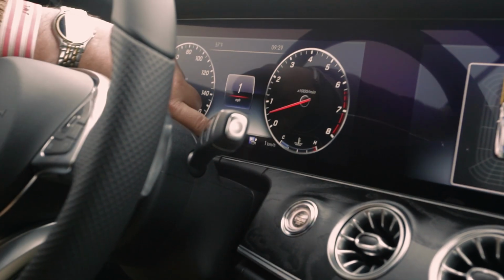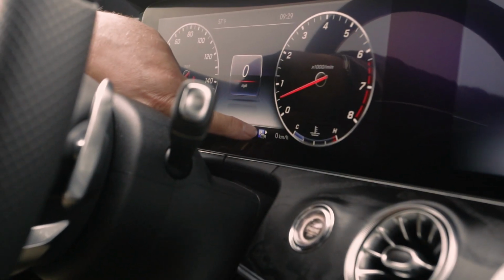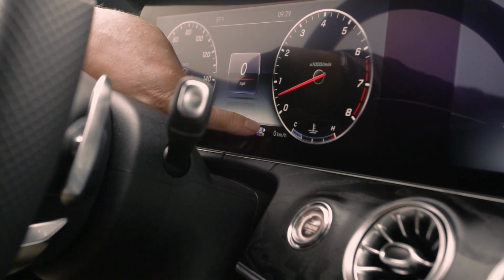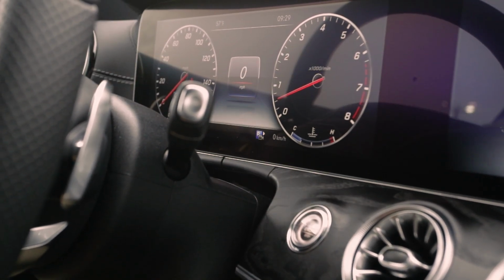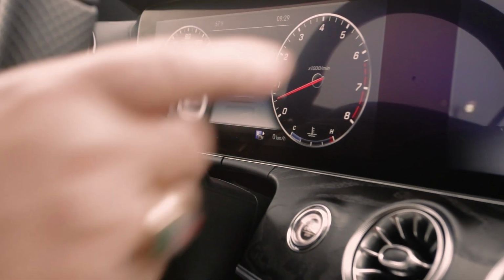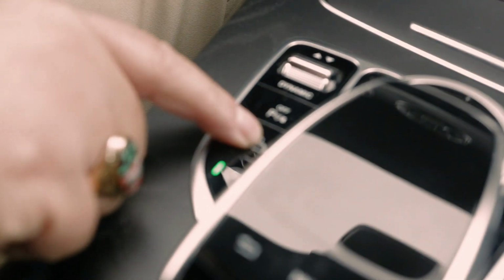And you can see I got my little arrow here. And you'll see our symbol is different. It used to be just a straight blue P. Now it's a blue P with a camera. So I've got an arrow that tells me the car found a space it will fit in. And so instead of putting it in reverse like we used to, I'm going to come down to the center console, and there's a similar symbol here. I'm going to press this button.